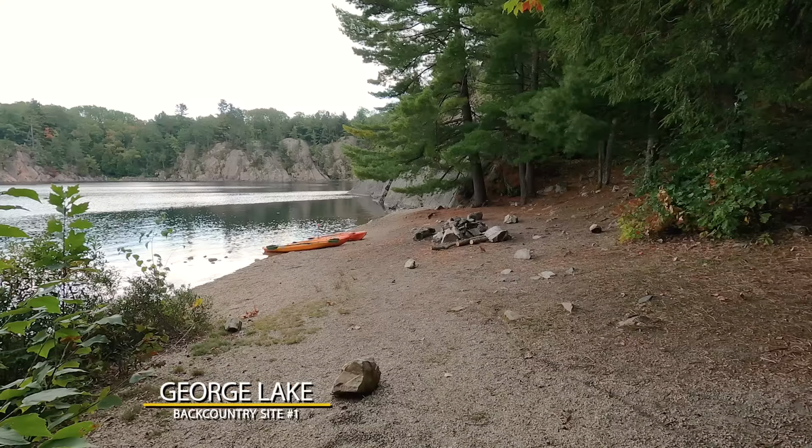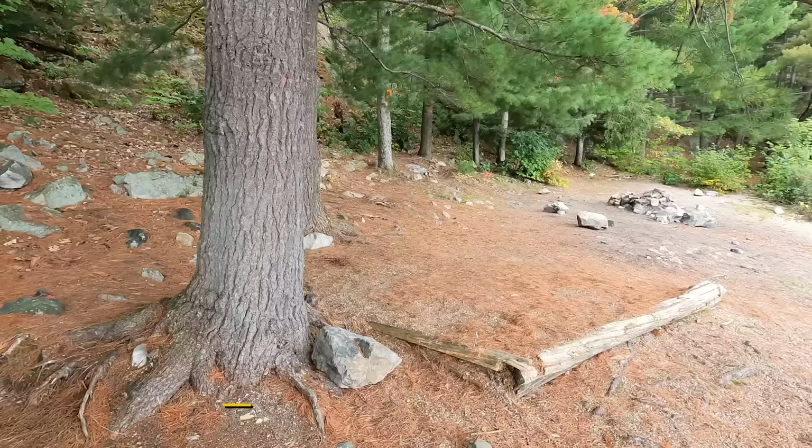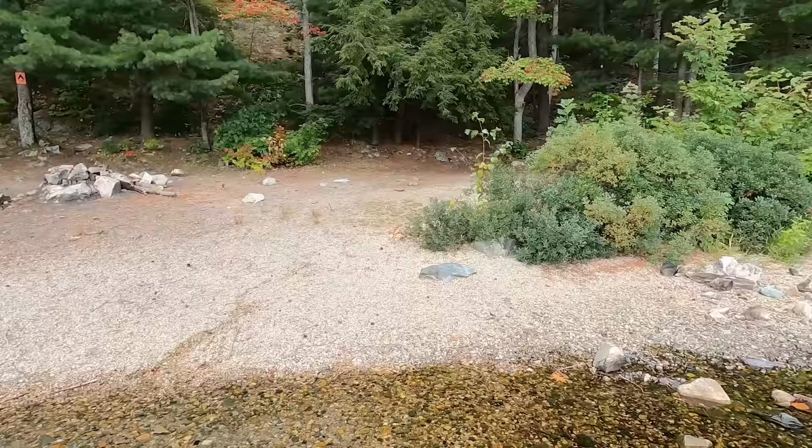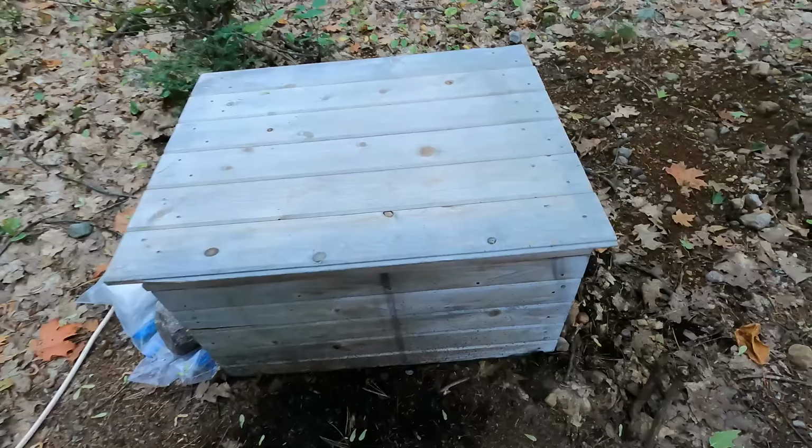This is George Lake, backcountry campsite number one. It is tucked in to the edge of a cliff, basically. It has enough room for, looks like, two shelters, two tents, has a fire pit, and that's about it. The treasure chest, or outhouse, whatever you want to call it, is way up at the top of the cliff, and that's where Cheryl is right now.